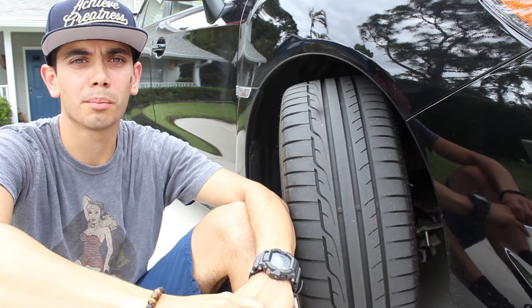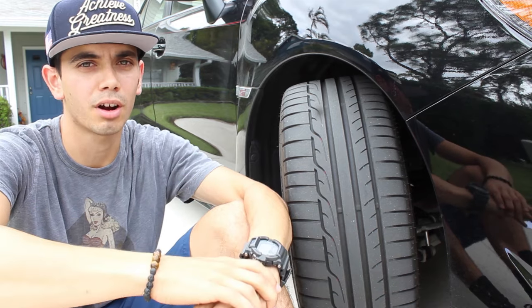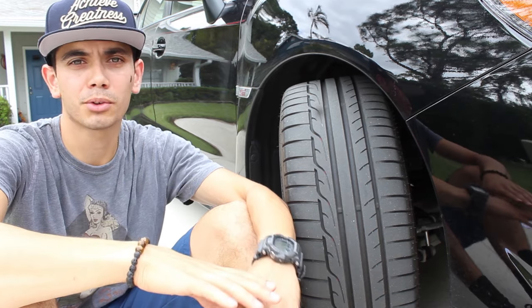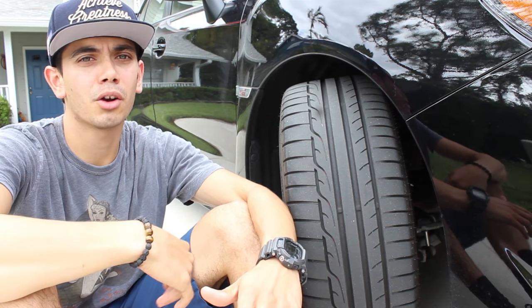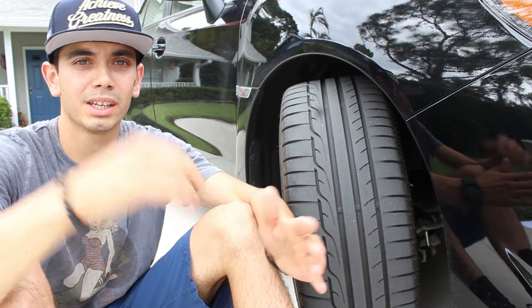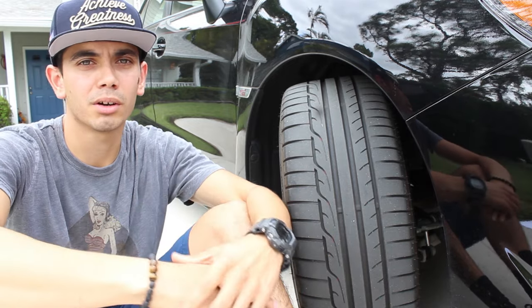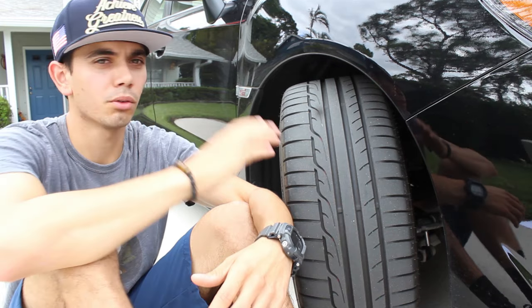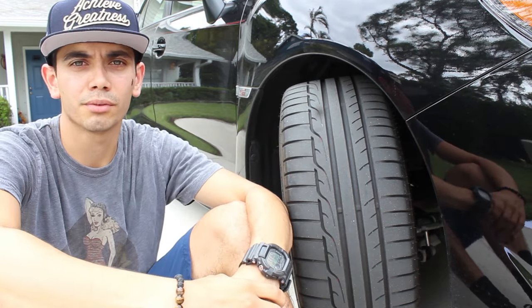Another really big downfall to it is that you'll have an extremely harsh ride. So if you go over like a speed bump or something like that, you're definitely gonna feel it, and it makes your tire more at risk of damage for being overinflated. If you hit that pothole too quick or that speed bump too quick, you might actually blow out your tire. So again, that's one of the reasons why you definitely don't want to overinflate your tire. And next we'll talk about underinflated tires.